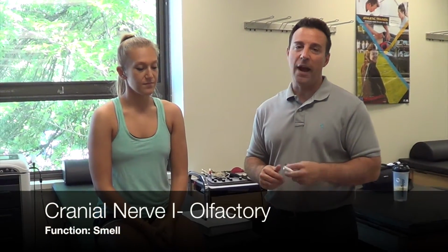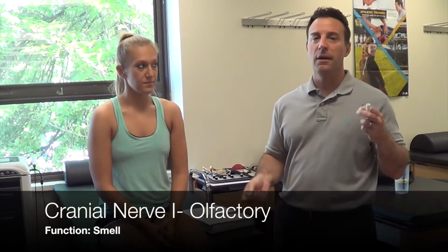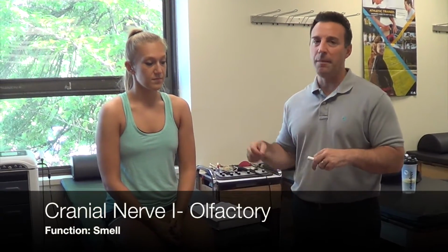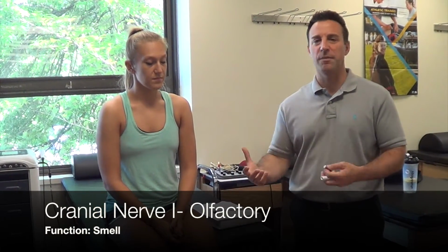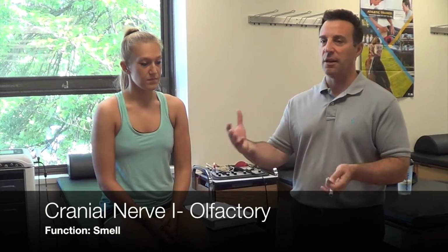The first nerve is the olfactory nerve. To assess the olfactory nerve, you need to assess their sense of smell. So maybe some type of smelling salt, or if you don't have smelling salt, anything you have in the room that has some type of smell, you would just say, can you smell this?